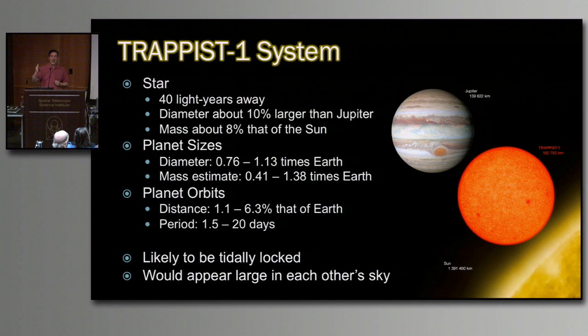All right. The other cool thing is if you could imagine sitting on one of those planets and seeing the other planets in the sky, they'd be big. From one planet to another, it could be as big as 3 times the size of the full moon. All right. So this is a cool imagination of a wonderful system, and shows you that we have an amazing number of discoveries out there possible when we're looking at extrasolar planetary systems.